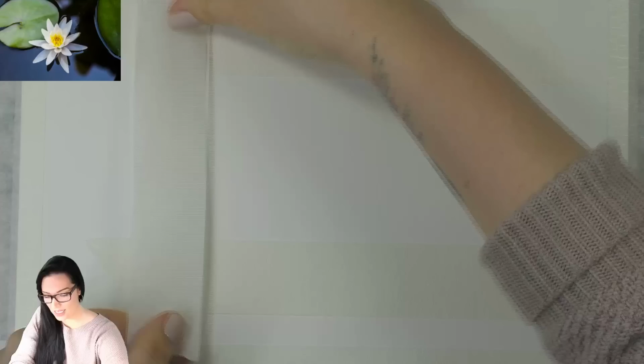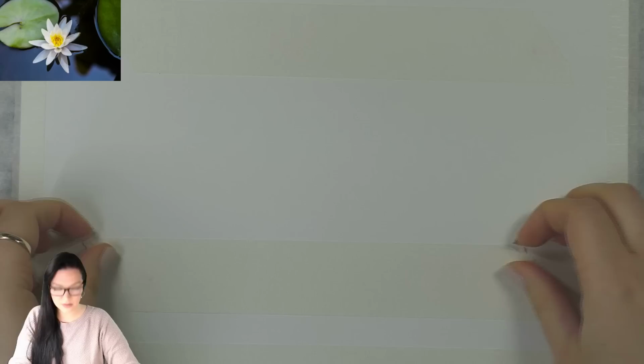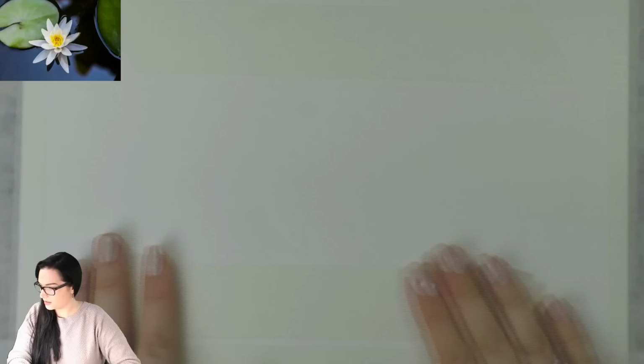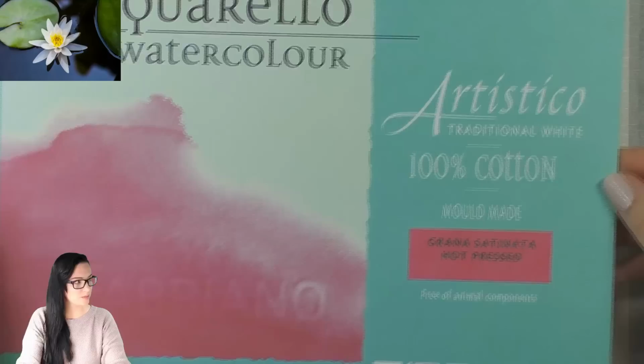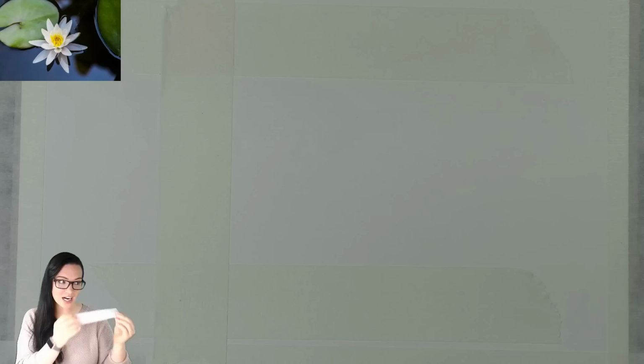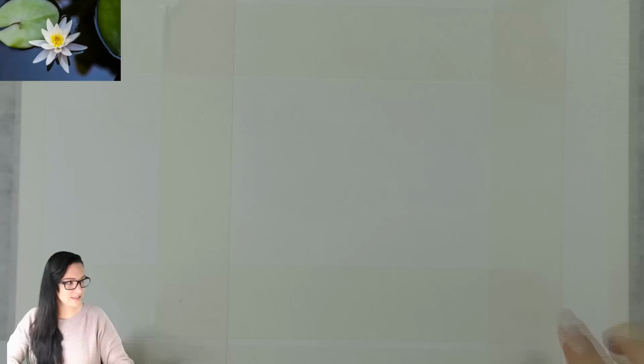The paper I'm using, that's a pretty wide one. Needs to be wider. The paper I'm using is the Fabriano Artistico Hot Pressed 200 GSM watercolor paper. So this is the paper I'm using. Cool. That will do. So we'll go for this size and see how we go. Let's zoom in.